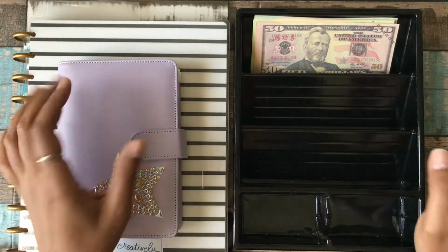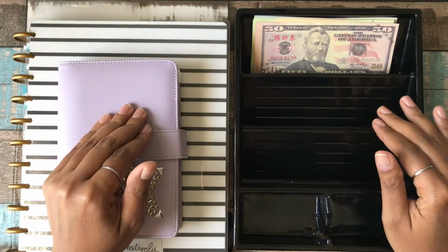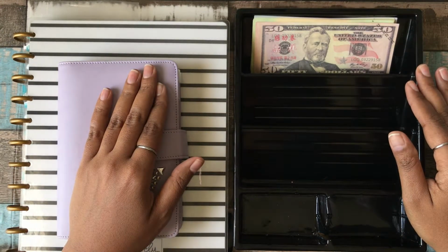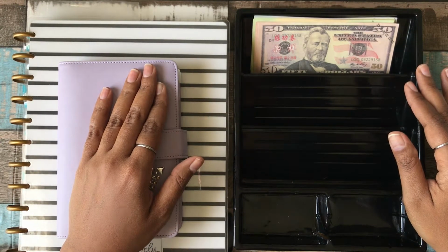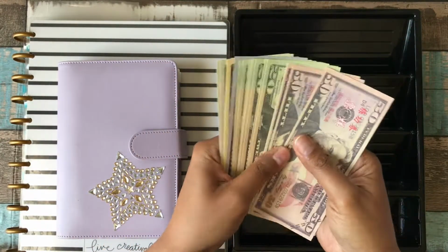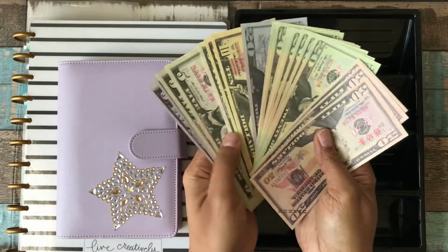Hands and Bands. Today we are cashless or prop money stuffing for the first paycheck of May. $410. Let's go ahead and count it and make sure we've got that right.